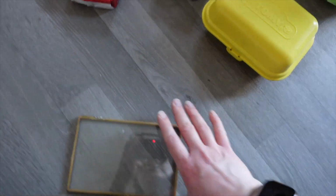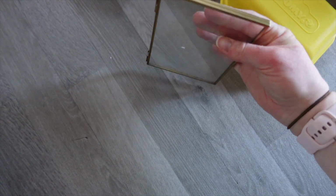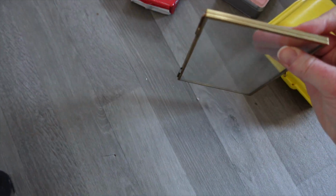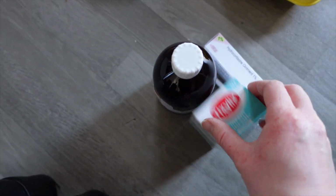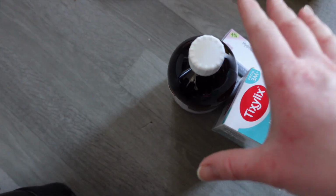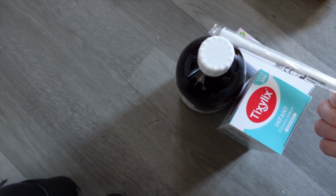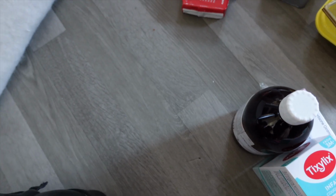So bye-bye. Next thing is actually half of a photo frame, the other half smashed, and this has no way without the other half to actually stand up. But I kept it because I felt bad throwing it away. But again, it has no purpose, so bye-bye. Next thing is, again, a couple of items in one, but I'm keeping it as one collective. Out-of-date medicine and an unused pessary applicator. Definitely don't need you, goodbye.